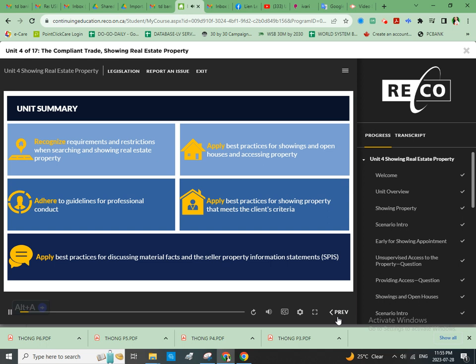You have reached the end of Unit 4 in the compliant trade, showing real estate property. Now you will be able to recognize key compliance requirements and considerations when searching for and showing properties that meet the client's criteria. You will be able to apply best practices for showings and open houses and adhere to guidelines for professional conduct when providing access to a property. You will also meet compliance requirements on disclosure of material facts and the use of seller property information statements, SPIS.